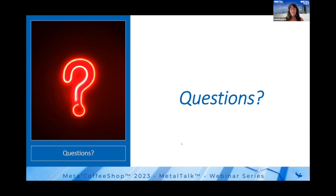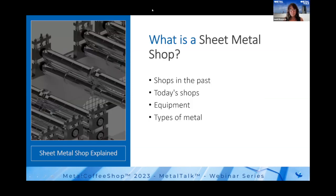Okay, so first off, let's talk about what is a sheet metal shop? For many of you out there, you're probably going, are you kidding? We know what a sheet metal shop is, but maybe everyone doesn't. So we wanted to lay some foundation. Chandler, what is a sheet metal shop?